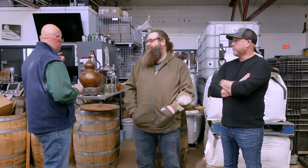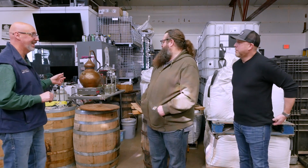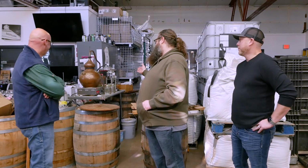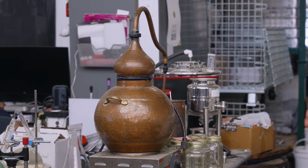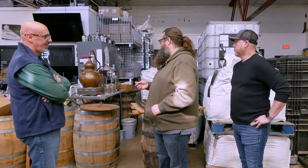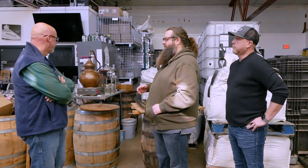I'm seeing behind me this little baby still. What is this, and what do you use it for? That's Edith. We have to name our stills. Most people say, "Oh, you started small and got bigger with your stills." It's the other way around. That's the newest still we have, from Portugal. It's just a simple pot that we use to do R&D, testing different botanical distillations and doing R&D for absinthe. In the jars there's some agave spirit, or what we can't call tequila. Being able to do it on that scale is a lot cheaper than messing up on the big one.